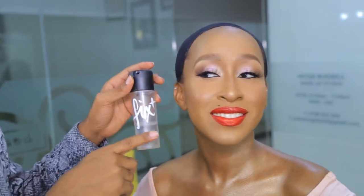I'm going to use my Fix Plus from MAC because I believe it's semi-matte, semi-dewy. You want a matte look, but you want a dewy look more. So my go-to.